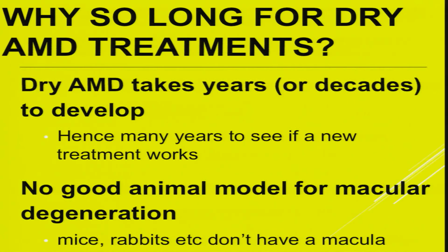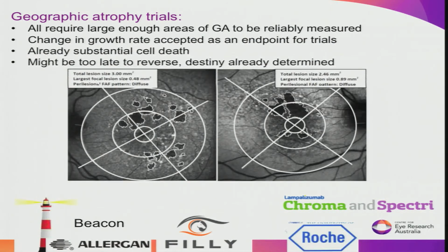Now, why is there no progress in the management of dry AMD? That's because we don't really have a very good animal model. You can induce a CNV quite easily, but for dry AMD, there is no animal which has this problem. It's only stuck with us humans. And also, the issue is that it takes so long to develop, and it's so variable that you can't really make out what's working and what's not working.